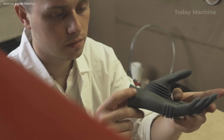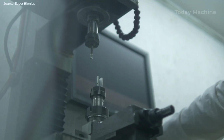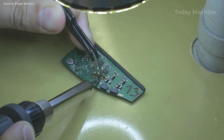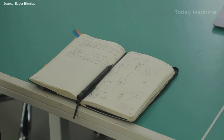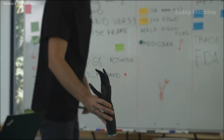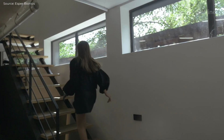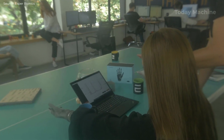The Esper Hand is an FDA-registered bionic hand that stands out for its ability to learn and adapt to its users' behavior. Unlike conventional prosthetic hands, which are often limited in functionality and require significant manual control, the Esper Hand utilizes machine learning to predict and execute the user's intended movements intuitively. This capability allows the hand to perform complex tasks with greater ease and precision, making it a significant advancement in the field of prosthetics.